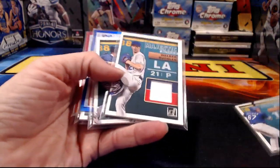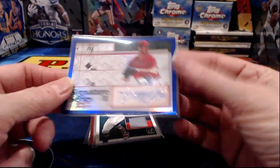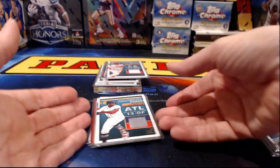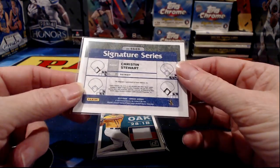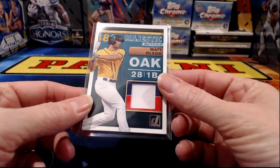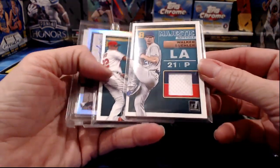Guzman for the Rangers, Walker Buehler, Dodgers, Christian Yelich, Brewers. A signature series numbered to 99, Dakota Hudson and the Cardinals. A relic for Acuna. That one is numbered to 25 for Christian Stewart and the Detroit Tigers autograph. Matt Olson relic for the Brewers, Shohei Ohtani relic, Angels. That is a Marlins Christian Yelich relic.